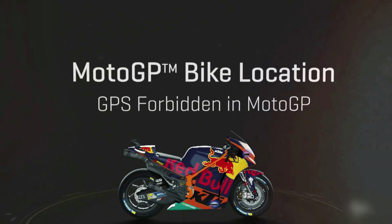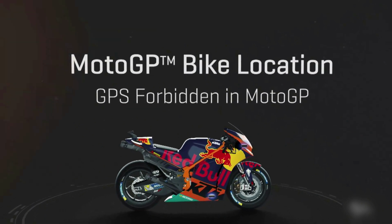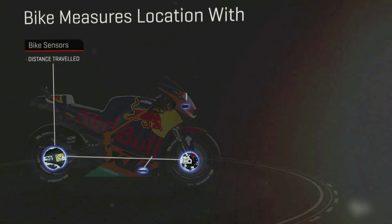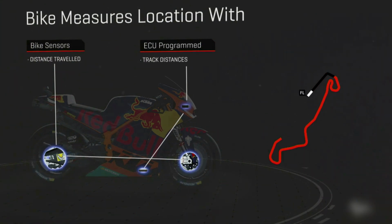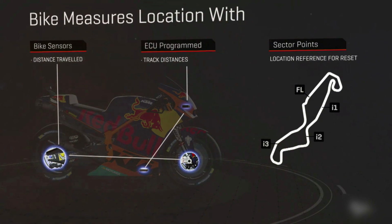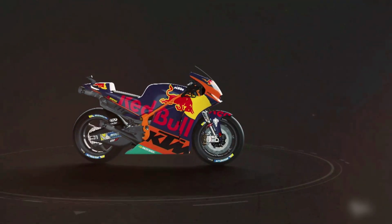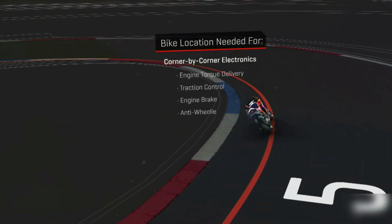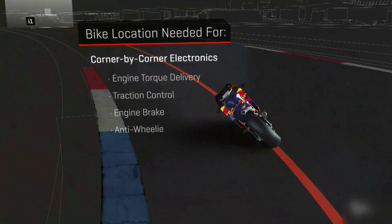Let's take a look at the technology behind the location tracking of a MotoGP bike, how it works and what it can do. GPS positioning is not allowed in MotoGP, but there are other ways for the bike to identify its location on the track. Using onboard sensors, the bike can measure how far it's travelled. The sensors then transmit information to the ECU, which is reprogrammed for each race and each track, and so can use the data to reset at different points and different sectors on the circuit.